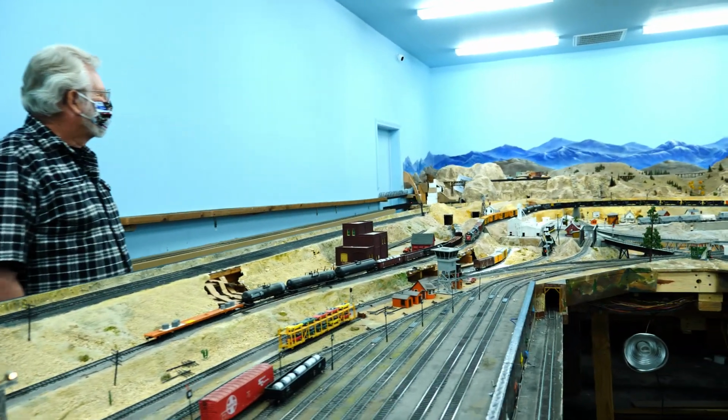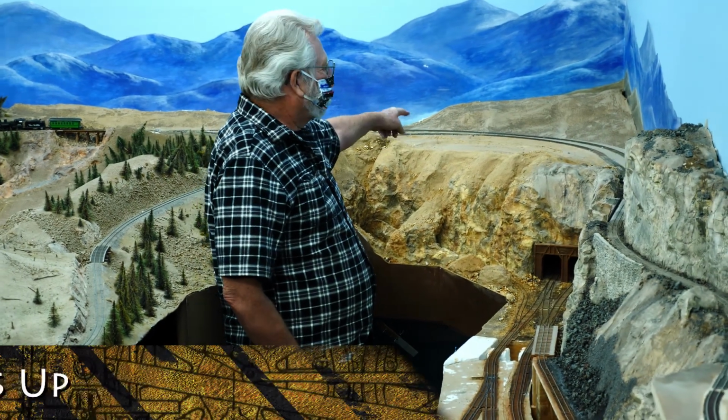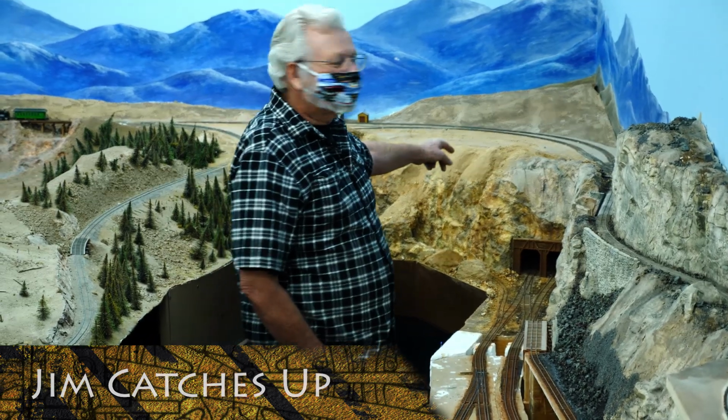Well, that's the first curve to test. Yes, it is. This looks really nice. Oh, we got to get a pond up here. Yep. Gotta get a pond. Yeah. Looks really nice.